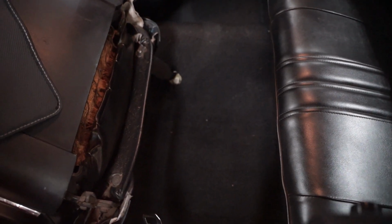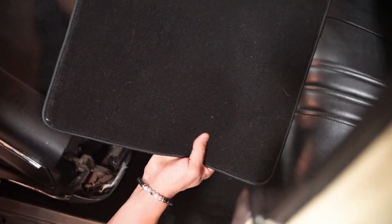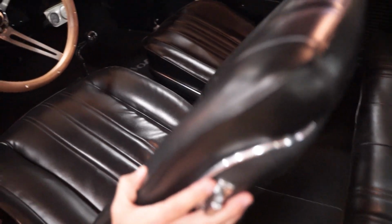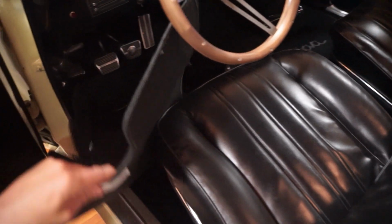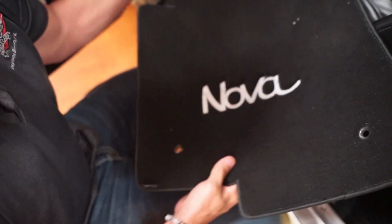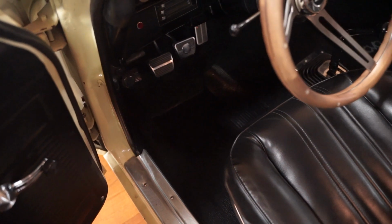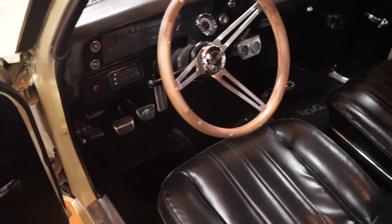Carpeting underneath the driver's side rear, good. Floor mats are brand new in the car. Front floor mats say Nova. They are the nice expensive floor mats. They are brand new. Carpeting underneath the floor mat itself is in good condition. Told you it's a 3-pedal car, 4-speed.